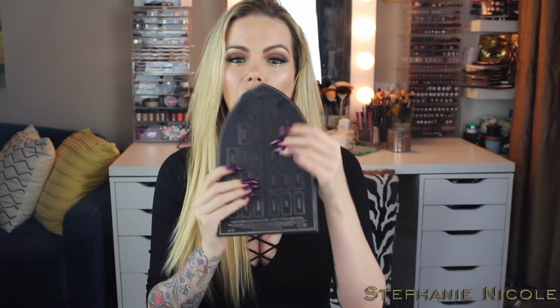It doesn't feel like cheap, flimsy little nothing. And then all the names are on the back of the palette. This palette is made in Canada. Each one of these eyeshadows is 1 gram for a total of 24 grams worth of product.